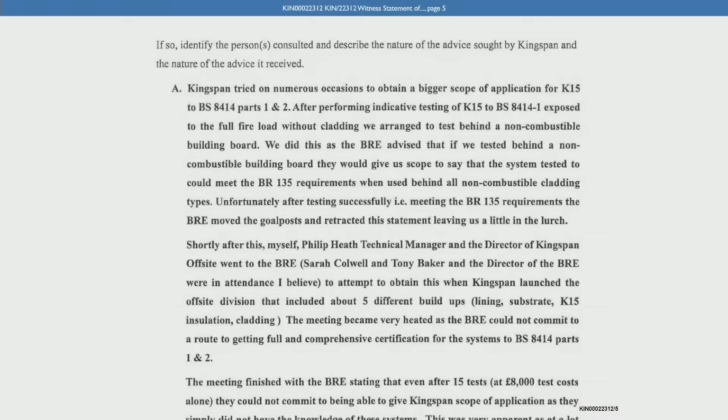Yes, I do. Do you agree with that? That you've gone from the test without cladding, the naked test, to the test behind a non-combustible building board? Yes, that was a second test. Yeah, yes. The one in May 05. Yes. Yeah. And he says this, we did this as the BRE advised that if we tested behind a non-combustible building board, they would give us scope to say that the system tested to could meet the BR 135 requirements when used behind all non-combustible cladding types. Do you see that there?